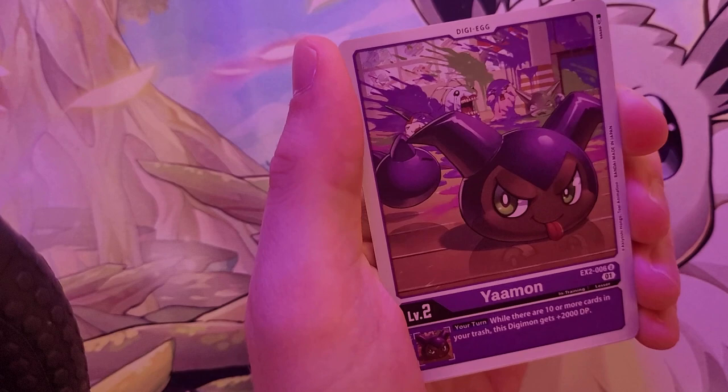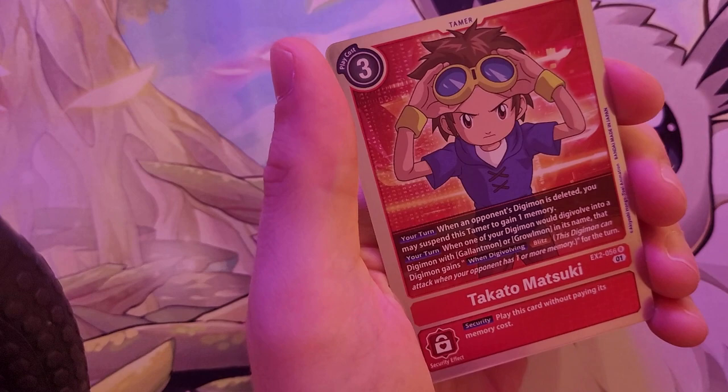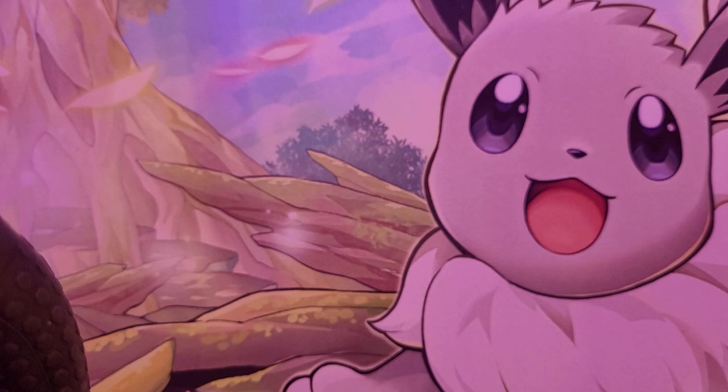Yamon. Kazushioda. A rare Gardramon, followed by Takato Matsuki. Right. That box doesn't seem like it was as good. Well, yeah. But maybe it was. I don't know. It was one less super rare, so it wasn't as good. You're right. Gotcha.